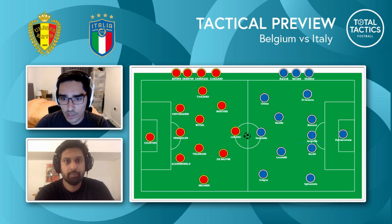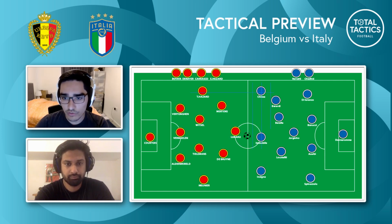And then I think up front there's another dilemma. I think it's simply set that Immobile and Insigne will play, but due to the increasingly great performances of Chiesa, I think Berardi will finally potentially be dropped. But we'll talk a little bit about that later.